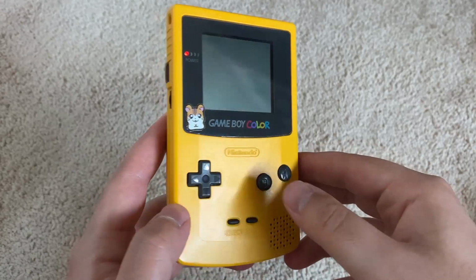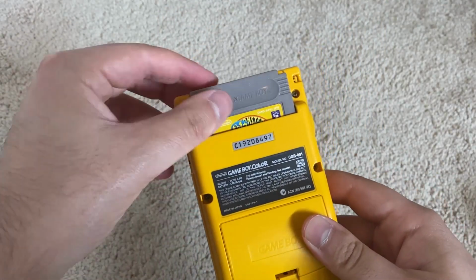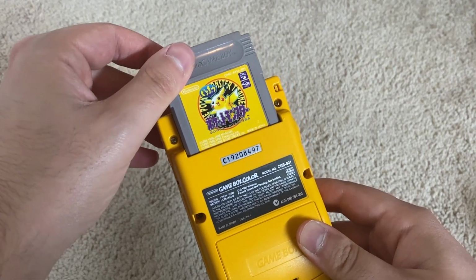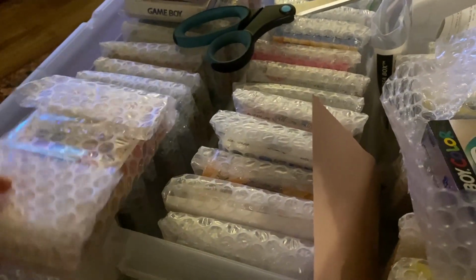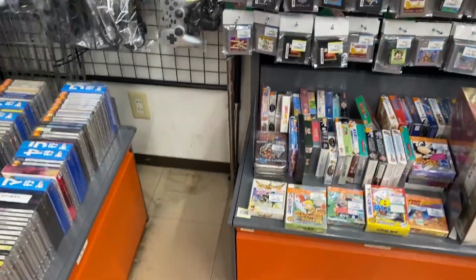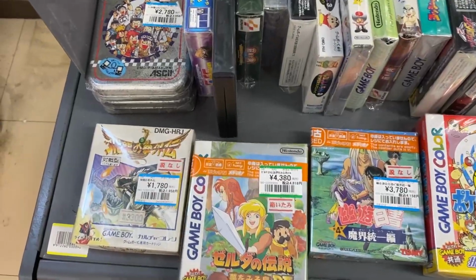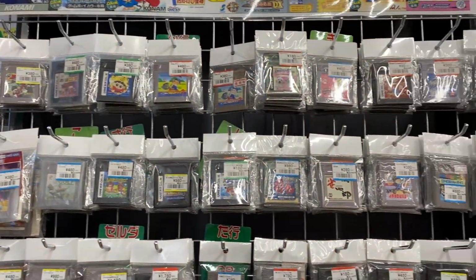Guys, welcome back to another video, and today I want to talk about this beautiful little console right here, the Game Boy Color. I kind of put them both under the same umbrella. So the other night I was going through some boxes that I shipped to myself from when I was leaving Japan back at the beginning of 2022. I collected a lot of games during the 2 years that I was living in Japan, and I specifically was going after a lot of Game Boy and Game Boy Color stuff.